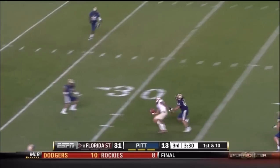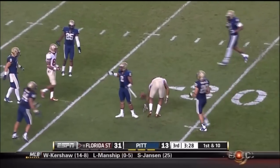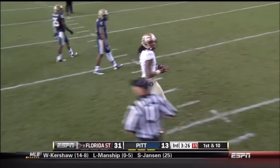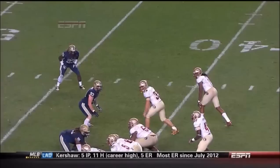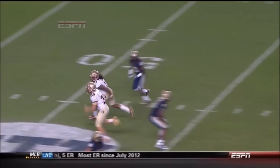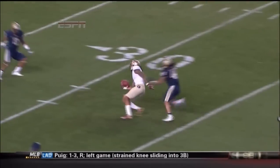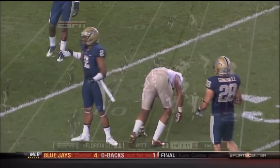Jameis Winston to Kelvin Benjamin. He turned it loose, and the Seminoles are threatening again down around the 30-yard line. Winston picked up 28 yards. Let's watch Benjamin get free. Kelvin Benjamin is already a way better player from where he was a year ago. He's really smoothed his game out. You know, there used to be a time where he was just a big body and line up on the goal.